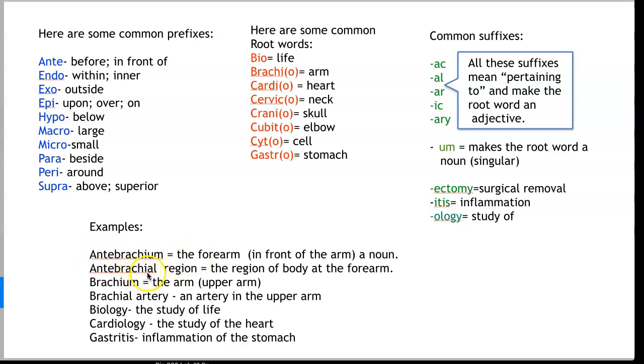Versus antibrachial. Antibrachial region. It means pertaining to. It makes the root word an adjective. What the heck does that mean? If you read this word, you cannot just say antibrachial. This is an adjective. You can say antibrachial region. Region is the noun. What region? The antibrachial region.